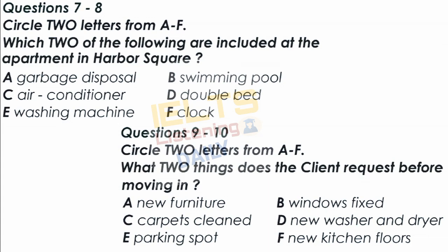What else is included? Let's see. It has a washer and dryer, refrigerator and stove, a bed, dressers and shelves, and access to a swimming pool, game room, and gym. Ooh, I'll definitely take a look.